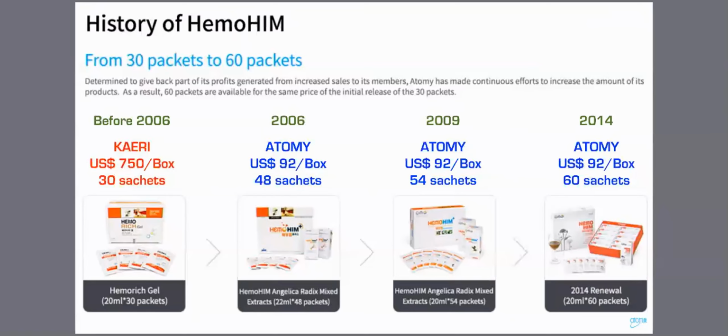And then in 2006, ATOMY was established, but at that time ATOMY was only a direct selling company. It wasn't network marketing. At that time the price dropped from $750 US down to $92 US per box. And they increased the sachets from 30 to 48 sachets. And they called it HemoHIM. Then in 2009, ATOMY became network marketing. And at that time, they kept the same pricing, $92 US per box, but they increased the sachets from 48 to 54. And again, in 2014, ATOMY maintained the same pricing, $92 US per box, but this time they increased it to 60 sachets per box, as we have now.